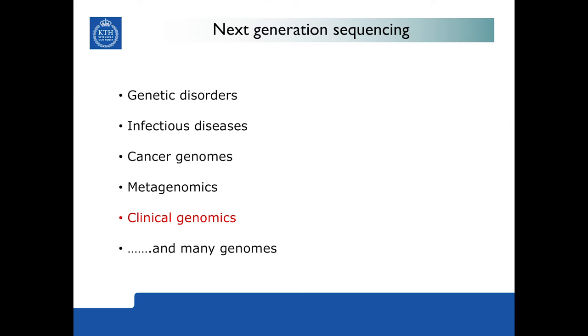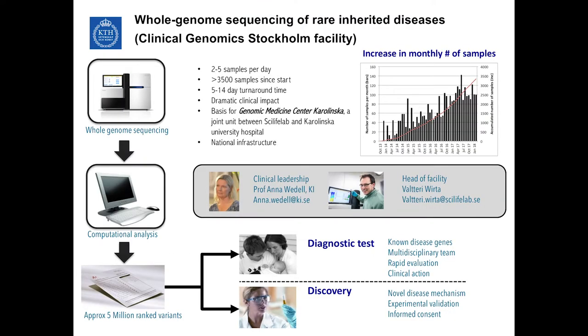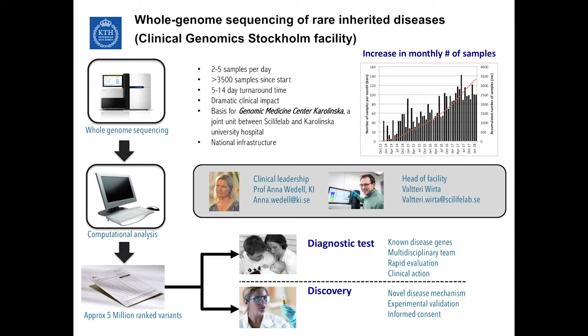Clinical genomics, and now I feel a little bit shy here because I got this slide from Walter and Anna Videll, and Anna Videll is in the audience. But when I see this, I'm totally astonished. I actually had to call Walter back and say, is this true? Here you do whole genome sequencing to look at rare inherited diseases. The technology is the same, but there are 2 to 5 samples per day and 3,500 samples since start. Do you realize what that means? And a far majority of that is full genomes. So just in this clinical genomics facility, we have sequenced maybe 3,000 full genomes of mostly babies, I think.